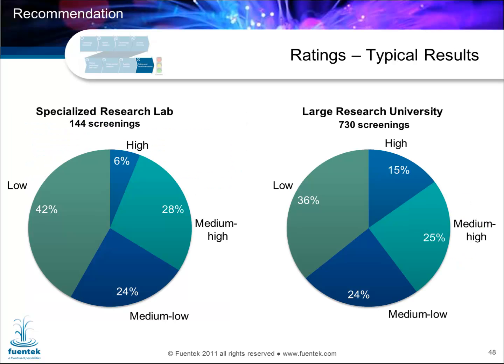Now let's take a look at some of the statistics that come out from screening. Regardless of the type of organization you are, we have been seeing very similar trends in the ratings that come out of portfolios. On the left, you'll see a highly specialized research lab versus, on the right, a large research university that has many disciplines. And as you can see from the pie charts, about 1/3 of the technologies have fallen into the high and medium high category versus almost 2/3 that show up in the low and the medium low.